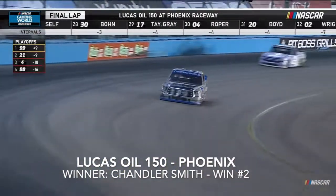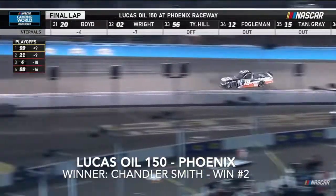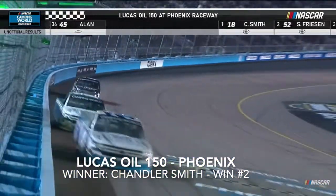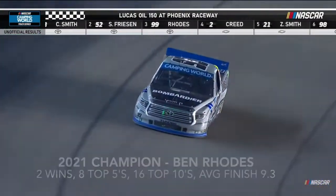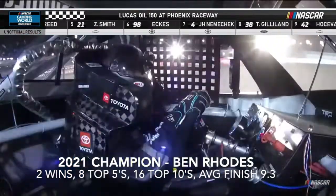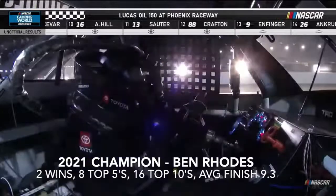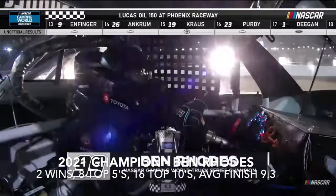They weren't eligible with Matt Crafton, but they are with Ben Rhodes. Rhodes not from a racing family, but he's in position to celebrate a championship with his family as Chandler Smith wins the race, and Ben Rhodes, for the first time in his career, wins the championship. Wow.